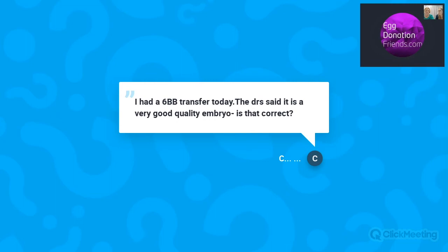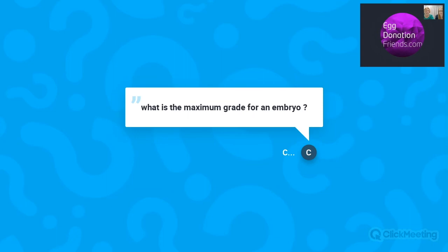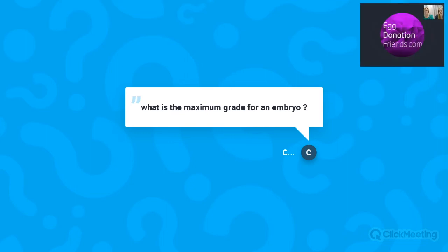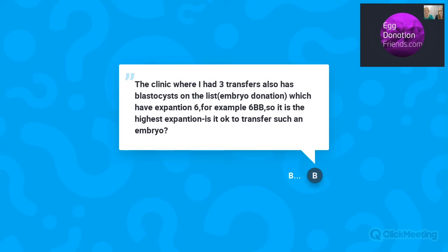We will take a look at the next one, grading again. What is the maximum grade for an embryo? 6. It is a completely hatched blastocyst. Yeah, and when we can assess the inner cell mass and the trophectoderm, AA is the maximum for assessment. AA is the top quality. For this explanation, we will now take a look at the next question.